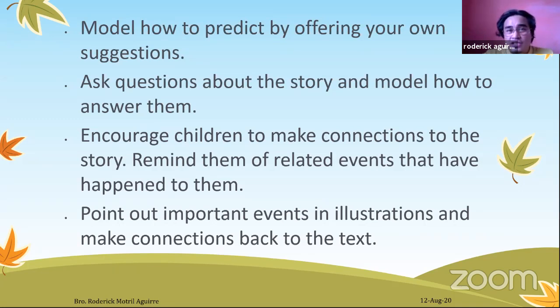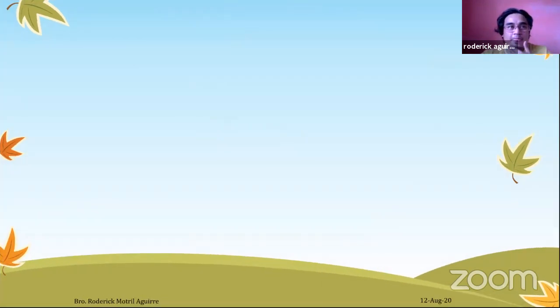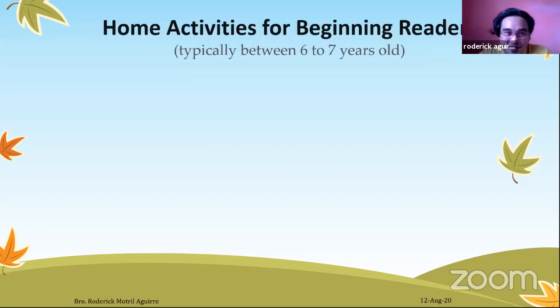If you observe, some of the suggestions involve a high interaction between an adult and a child. And that's basically how it's done, right? That should be frequent adult and child interaction with literacy.